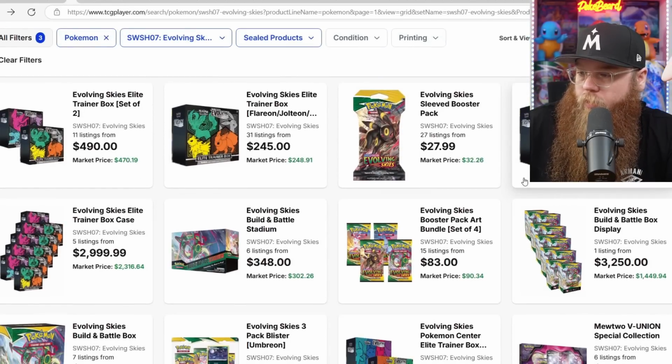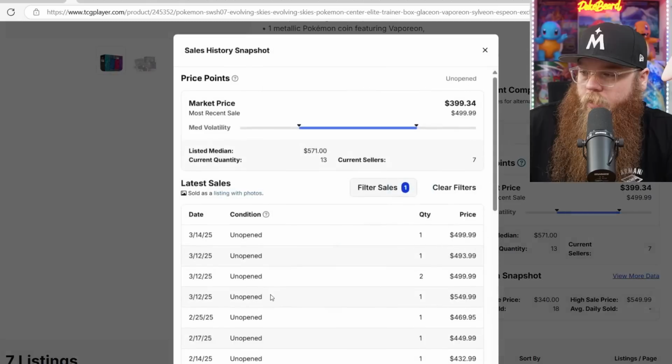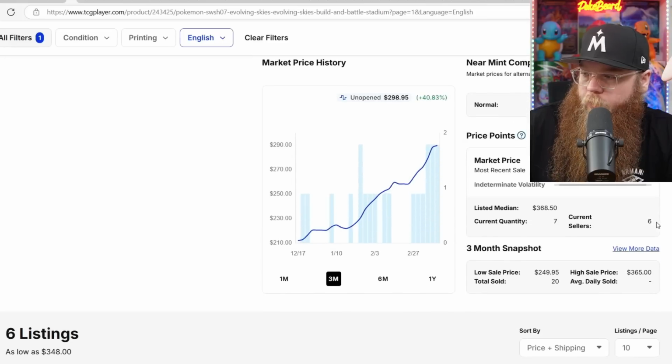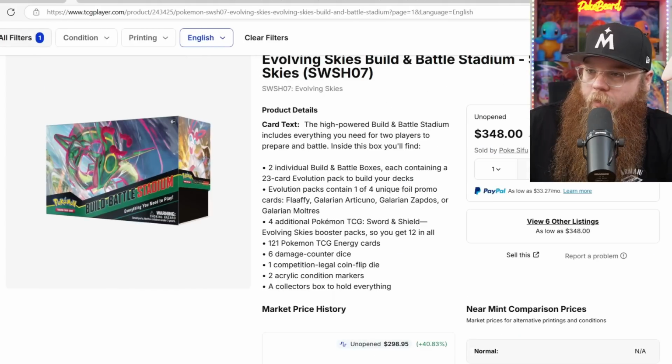So we'll check out a Pokemon Center ETB, even though we do not get a lot of sales on here for these. Last sold 499, 493, 499, 549, 469. Getting very expensive for those things. They sell a decent amount on eBay. Then we got to check the Build and Battle Stadium. Finally got some movement for Evolving Skies. Last sold for the Stadium, 350, 350, 365, 345.